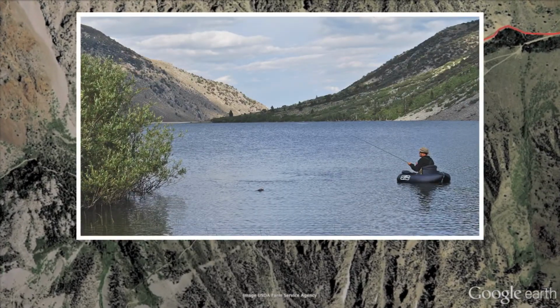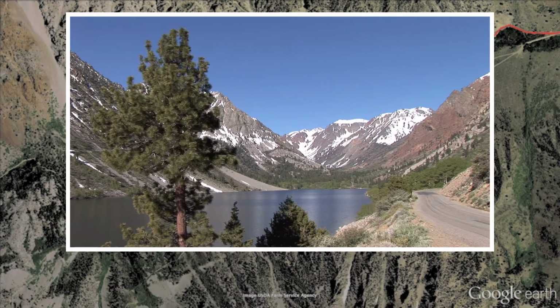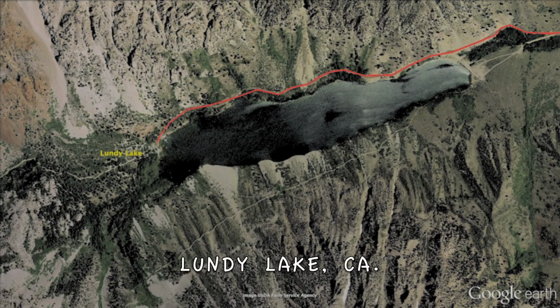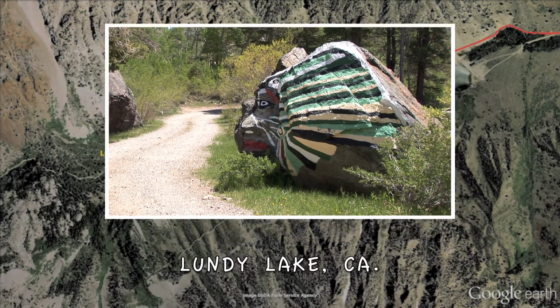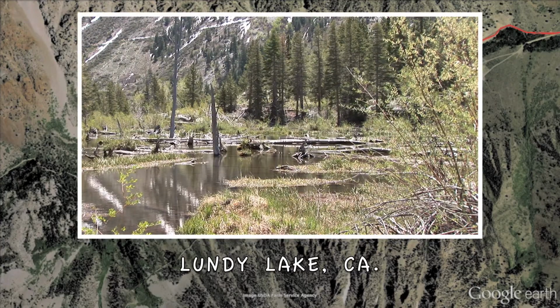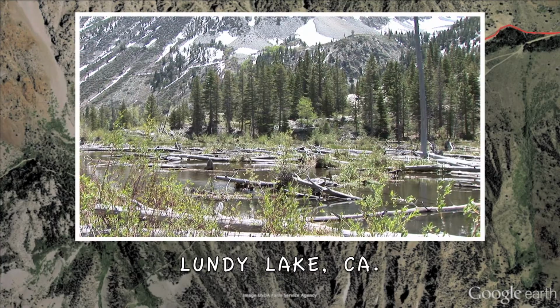miles. Now, Lundy is now a popular fishing resort, but it used to be a major supplier of timber for the town of Bodie. While you're here, make sure you head west of the lake, and there's a place called Indian Rock. This was originally painted by the early pioneers and miners who worked in the Lundy area. And right in the Indian Rock area, there are 3 beaver ponds. Best time to visit, late September, October, and November.